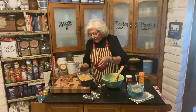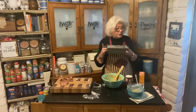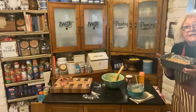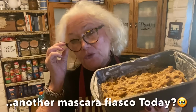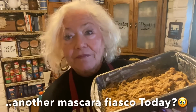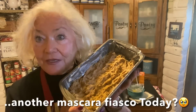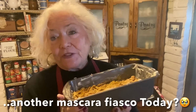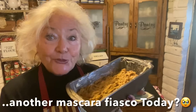Now, one of the suggestions in one of the recipes that I read, a bunch of recipes, it said that you could put a little bit of orange zest in here. I didn't want to ruin the flavor, so I chose not to do that. So here we have our date and nut bread going into the oven, and hopefully it will be just as good and yummy as the Vermont Country Store was.